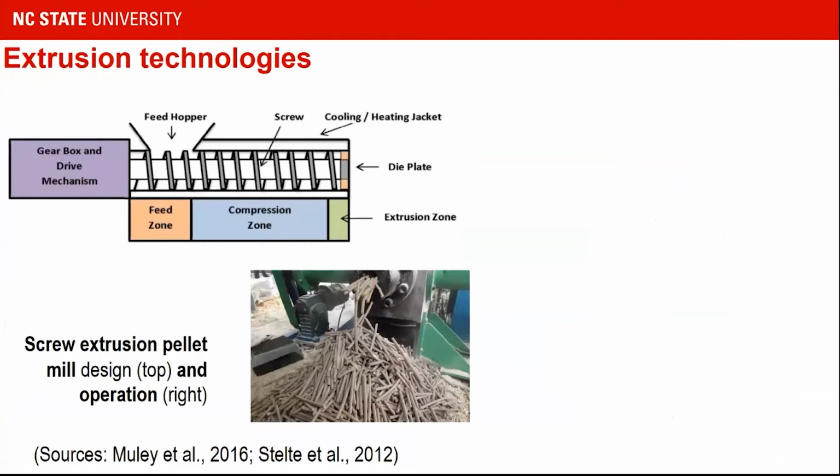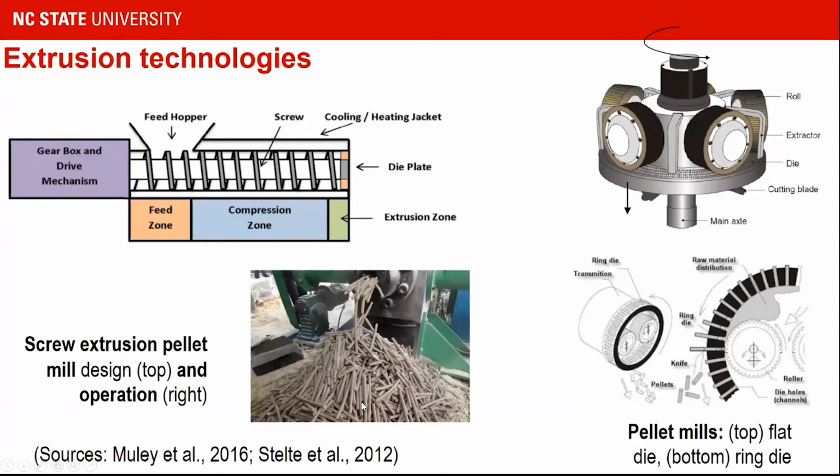The other family of technologies is extrusion. Extrusion, essentially, as you can see here, is an auger, feed zone, compression zone. Typically, we rely on heat. Heated augers sometimes help us ensure that the material is compressed sufficiently. It doesn't need to be very wet or very dry, somewhere in the interim. And we rely also on a die for the extrusion. You can see very long pellets here. It could be either a flat die with rollers, or a ring die that extrudes out the pellets on that round die. But these are the different technologies.